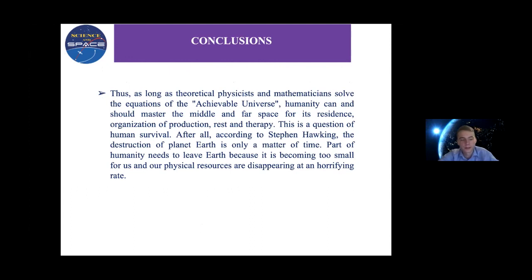As a conclusion, along with theoretical physicists and mathematicians solving the equations of the achievable universe, humanity can and should master the middle and far space for its residence, organization, production, rest, or therapy. This is a question of human survival, because as Stephen Hawking said, the death of planet Earth is only a matter of time. So we can do something, and we are doing something. We are moving to space.